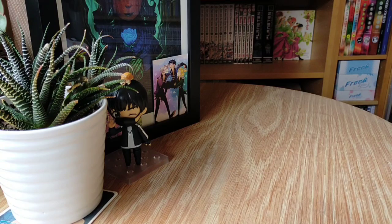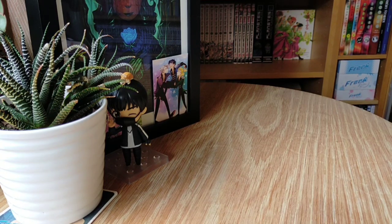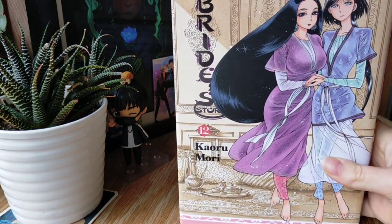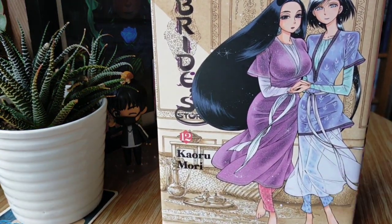Okay, let's start on some of the continuing manga titles that I have in my pickups this month. I'm going to start with the other hardcover Yeon Press release that I got, one of my favorite series of all time. So happy I finally got this volume. This is volume 12 of A Bride Story by Kaoru Mori.